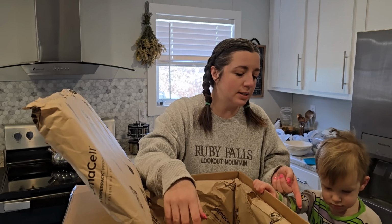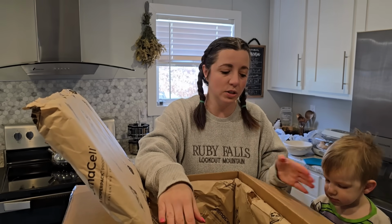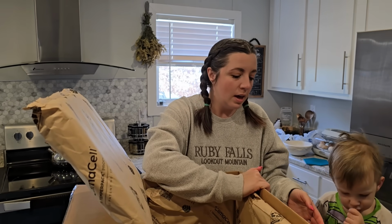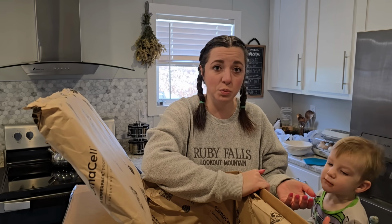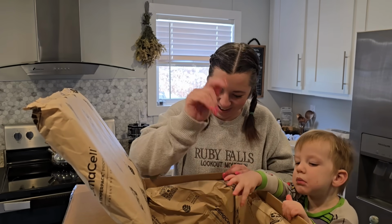Even my kids have noticed the difference in this meat. So for example, the ground beef. Audrey said, it's different. It tastes different. The texture's a little different. It's really good. I was like, yes, you're right.